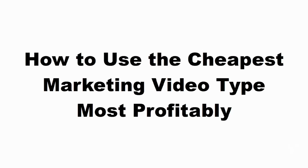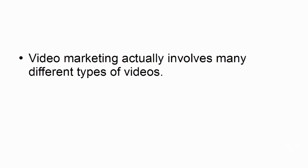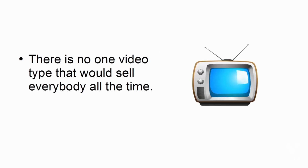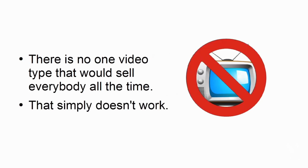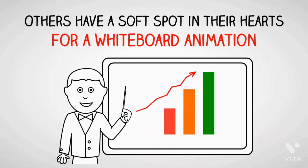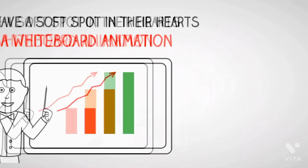How to use the cheapest marketing video type most profitably. Video marketing actually involves many types of videos. There is no such thing as a magic bullet video. Seriously, there's no one video type that would sell everybody all the time. That simply doesn't work. Different people are more likely to trust a video spokesperson. Fair enough. Others have a soft spot in their hearts for a whiteboard animation. Cool. Even others prefer slideshows.